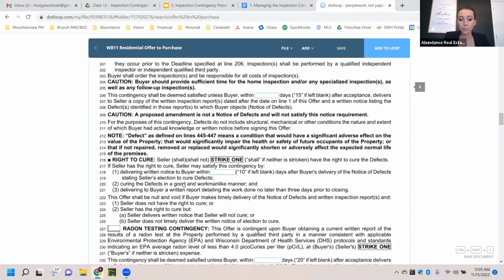Right to cure. What does this mean? I like the word fix instead of cure. The right to fix it, okay? Seller shall or shall not. It defaults to shall. You would strike one of these if you want them to be shall or shall not. If the seller does not have the right to cure, what it means is that basically when you submitted notice of defects, contract's over. You're not giving the seller the opportunity to fix it. If they have the right to cure, they do have the opportunity to fix it.